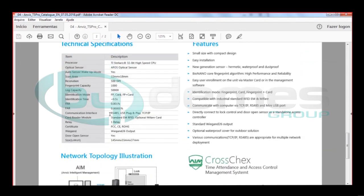What else? RS485 communication, the serial 485 communication. It's important for communicating with our slave device, the T5S. It's a kind of extension of the master. So you can put the slave on the other side of the door to control both sides. To do this, we use this serial 485 communication. It's very easy to use and can sometimes be a very convenient system to control both sides of the door with no need for a button to leave the controlled area.